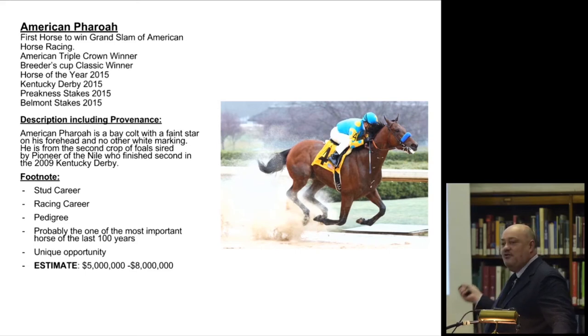This is American Pharoah winning the Triple Crown, and it gives you everything about the horse. You have, again, a description of the horse, but now you have provenance. He's the son of Pioneer of the Nile, and Pioneer of the Nile finished second at the Kentucky Derby, and it tells you everything about his stud career and his racing career and his pedigree, and he will tell you that it's the most important horse of the last 100 years, and he will sell you the horse, and this is great, and you're happy, and you go.